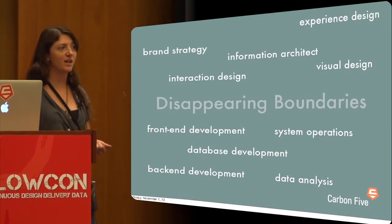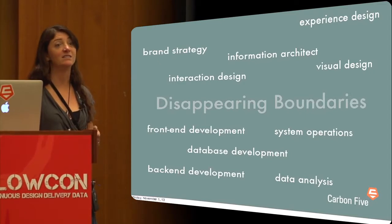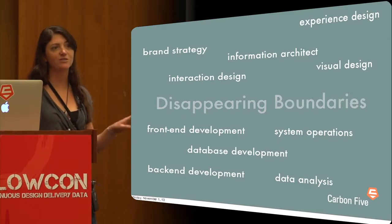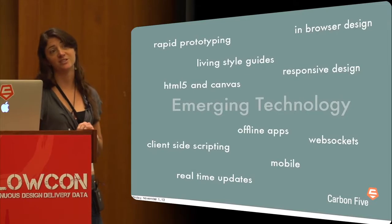And then you're also seeing developers that are getting more keen on what user interfaces can do because it's just interesting. The technology in browsers now is just really deep, and it does so much. And then you see product managers also that want to be able to span those gaps. So these silos are really quickly breaking down. And they're breaking down because of the emergent technology.